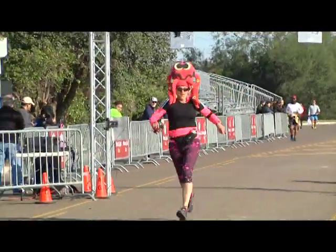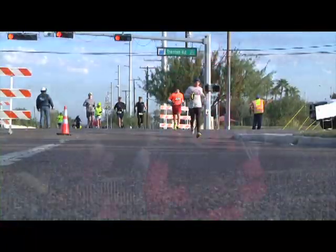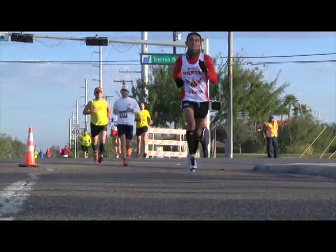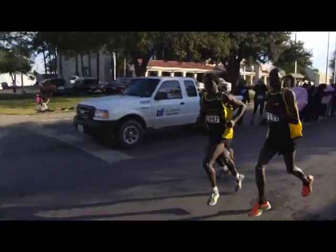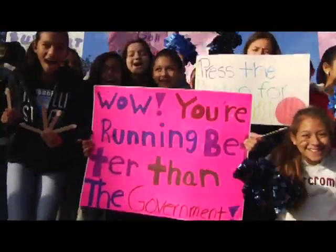But we could not have asked for more perfect weather. It may have been cold to the rest of us, but for runners, it was an ideal temperature to be able to run. All of our water stations, all of our cheer stations, the community really stepped up to support this. Along 2nd Street, people came out in front of their neighborhoods with chairs just rooting everybody on. And that's something we wanted.